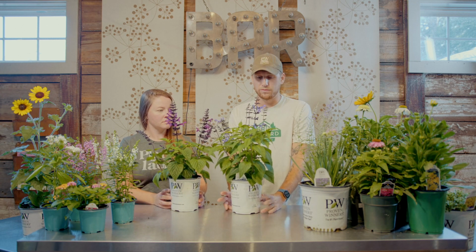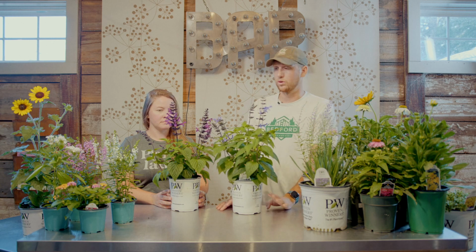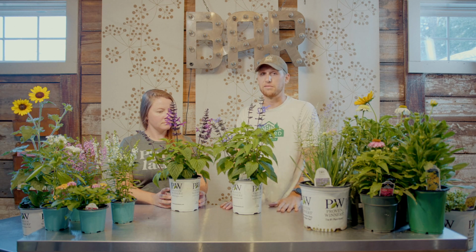They get about 2 to 3 feet tall. They bloom nonstop. You can cut the flowers off and they'll bloom even quicker. They look really good in containers, the back of the flower bed, the center of the flower bed, wherever you want to put them. And they love the heat. You could plant them now and they'll do great.